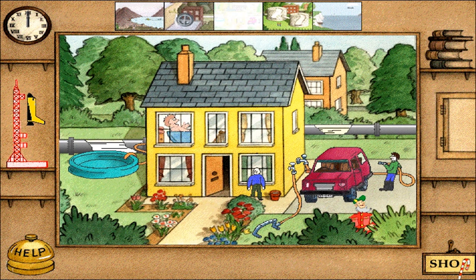There are many uses for water in the home. Find the places where water is used.